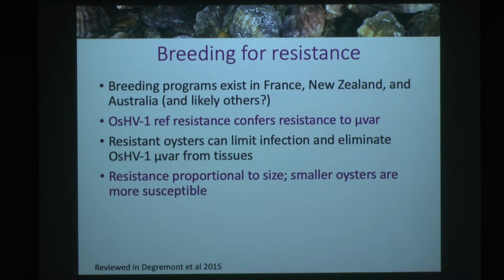So breeding for resistance has been a good practical measure. Breeding programs exist in France, New Zealand, and Australia, and likely other places. The resistance to the reference strain in France actually confers resistance to at least some of the microvars. And these resistant oysters can limit infection and eliminate the microvirus from their tissues. My collaborator in France has pointed out groups of oysters to me and told me those were the really good ones that don't get infected at all, which is quite interesting.